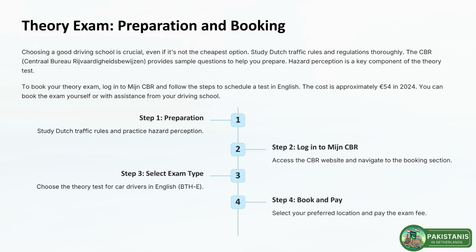Booking the theory exam. Here's a step-by-step guide to booking your exam through the CBR's online platform. Log in. Start by visiting the CBR website and logging in using your DigiD, which is your digital ID for government services. Select exam type. Once logged in, choose the appropriate exam type. For most people, this will be the car theory test, which is available in English as well.